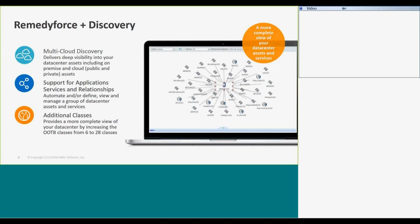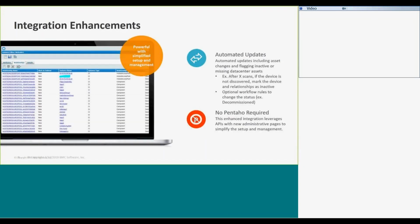And then, as I mentioned before, out of the box, we support 28 classes now instead of 6, so pretty much all of the relevant ones that are discovered by Discovery. The integration itself, the biggest thing is it's an automated upgrade, so forget Pentaho, and all assets are simply sent from Discovery up into the Remedyforce CMDB.